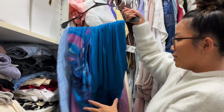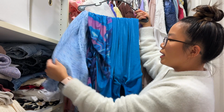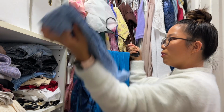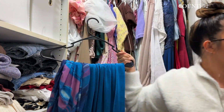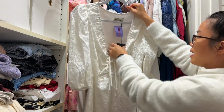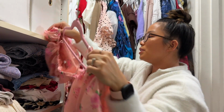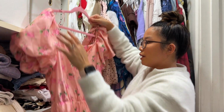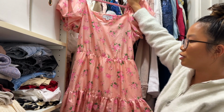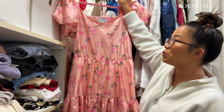I have some blue dresses and I don't think I've worn these 2. This one I did wear in Mexico, but I think it has a hole on the back, so I might donate this one. I purchased this Nicholas dress at TJ Maxx, but I think I'm going to list this. I was going to wear this first. I purchased this pink Love Shack Fancy by Target on Poshmark, and I actually don't really like the quality of this dress, so I'm going to sell this one.